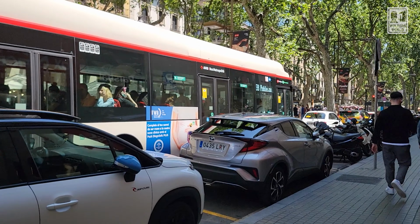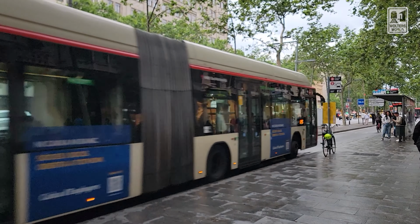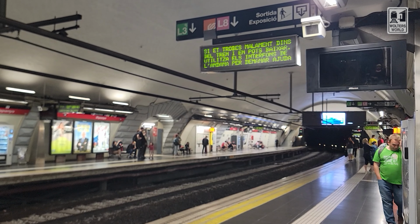The Aerobus, if you want to take that, actually comes in to Plaza Catalunya, which is just down the street. You also have a number of metro stops right around here. So honestly, transportation-wise, location-wise, you can't beat it.